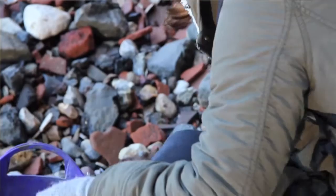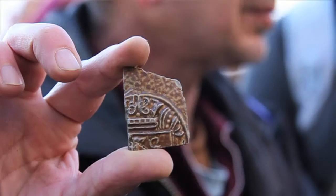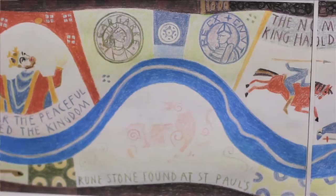We've picked a fantastic day. The sun is shining like bars of gold off the river. And this is part of the process. We're going to date it, we're going to clean it, and we're going to use it where possible at the edges of the design. I'm Mike Webber, and I'm an archaeologist working on the Queenhithe Dock Timeline Mosaic Project.